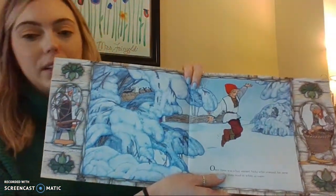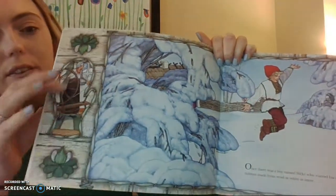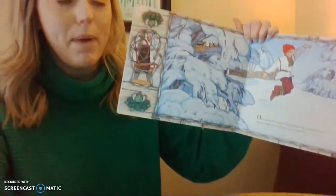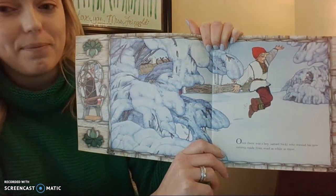One thing that I absolutely love about this book, boys and girls, is all the beautiful pictures. And on the sides, we kind of foreshadow, which means we're kind of looking ahead to what's going to happen next. So pay careful attention to all the beautiful pictures in this book.